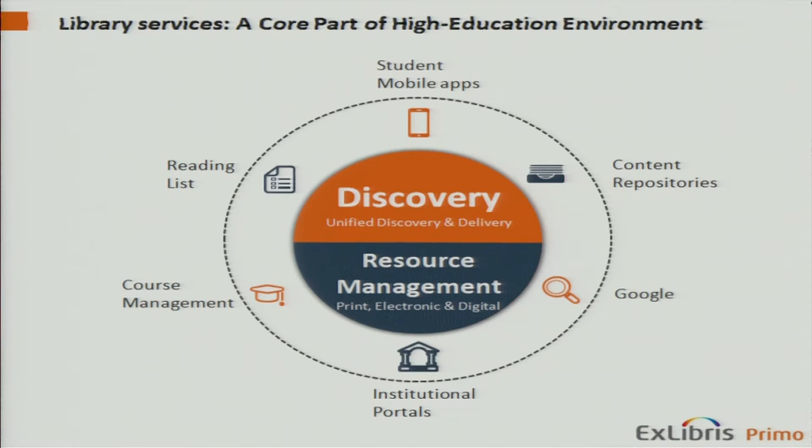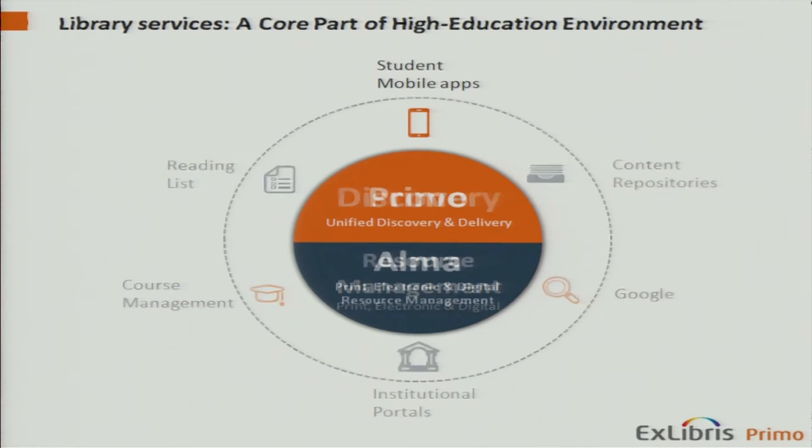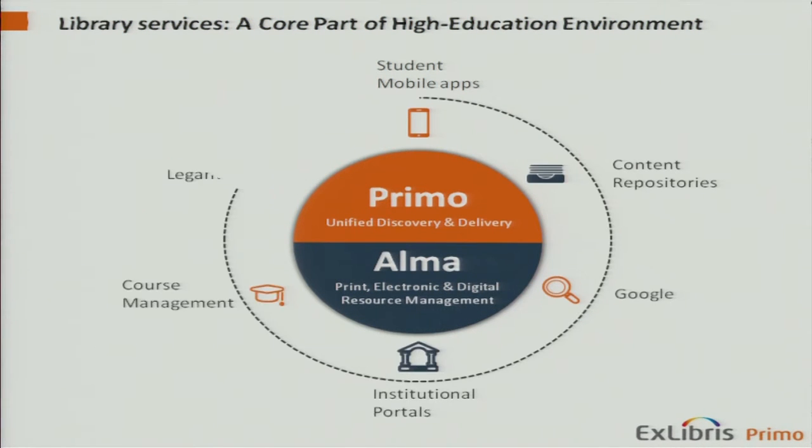So looking a little bit further afield again, you have the discovery and the resource management. What we looked at was really things from a discovery perspective. So in the next part, I would like to look a little bit more into the system part. Specifically, I would like to introduce Leganto, which is a new reading list product that we are currently developing. And Leganto is based on cross-product workflows. And that's, for me personally, one of the most interesting aspects of Leganto.